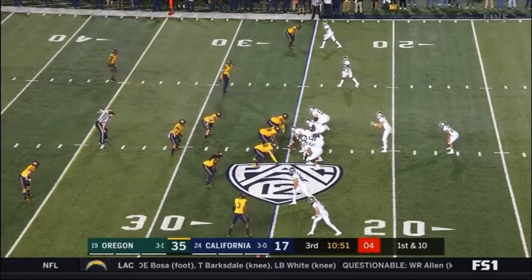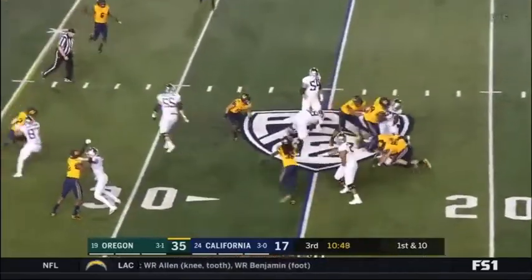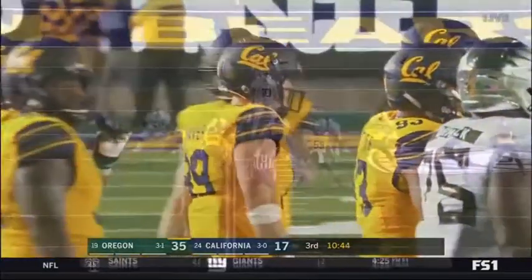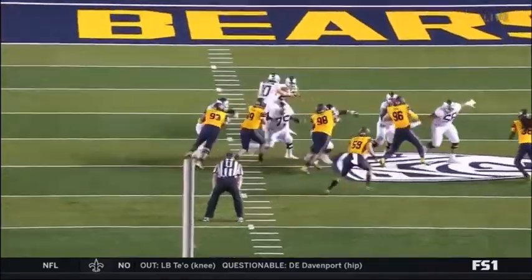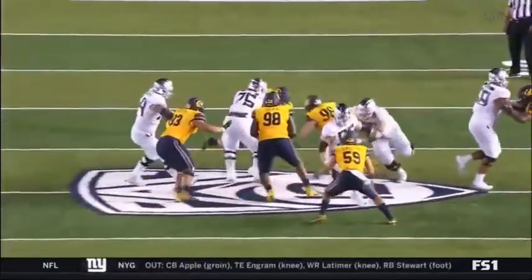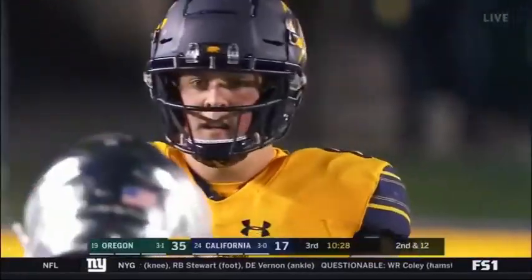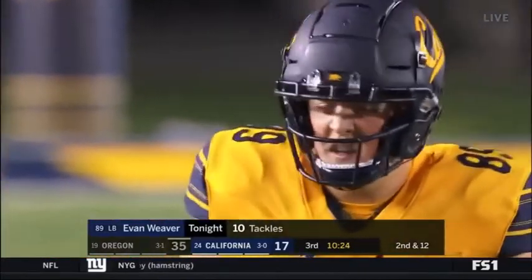Justin Herbert in the shotgun. Hands off to Dye, and Dye gets hit in the backfield by Evan Weaver. Weaver, just an exceptional play. You see him here just going scot-free and making a huge hit. He's running down here. He's a physical player, loves contact, and you see him just take Dye down in the backfield. No one touches him, but heads-up play there by Weaver. 6th tackle of the game by Weaver.